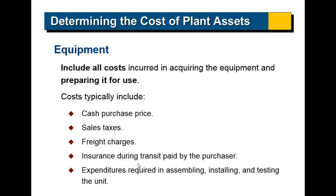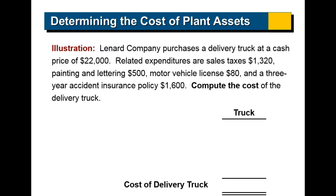When we talk about equipment, we are going to include costs to get it ready to function in the manner we want it to be. Purchase price, sales tax, to get it delivered here. The insurance, and then anything we do to modify it, to get it ready for use, to test it, those are all parts of adding to the historical price or the basis of this equipment so we can place it in service.